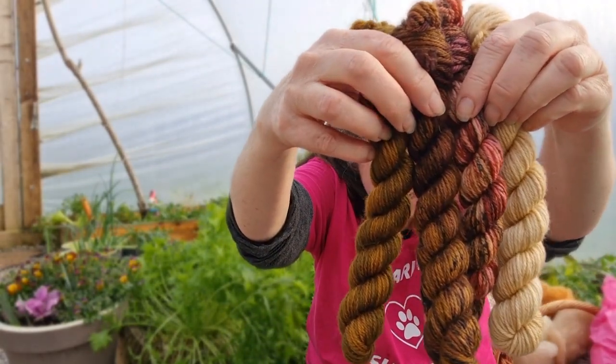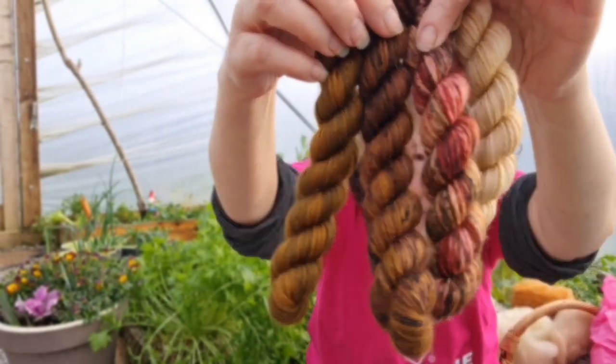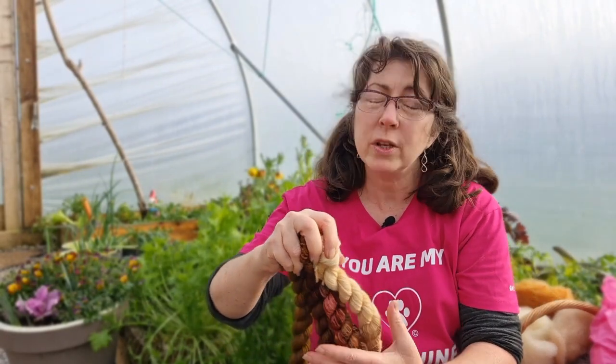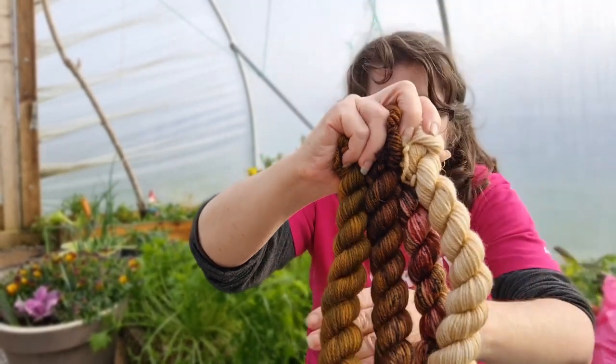I'm going to do a lovely fade with these beautiful yarns from Giddy Aunt Yarns. Apologies if my fingernails are grubby, it's gardening season. I've been doing a lot of gardening this week, which is one reason I don't have a whole lot done. So there we are, this was from the Advent calendar. This is super duper soft, and because her cowl is a little bit tighter around the neck, I wanted to make sure I had a softer yarn, so this is a merino. I'm looking forward to casting on.